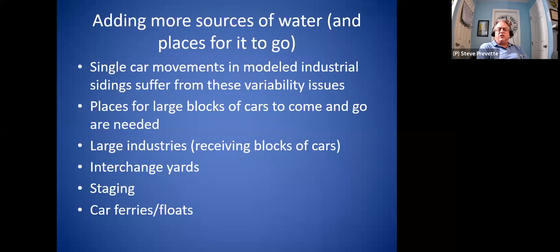But having places for large blocks of cars to come and go helps, and treating them more as blocks of cars. Larger industries and of course interchange yards, staging, and car ferries and floats also help you get away from this single car movement type of thing.